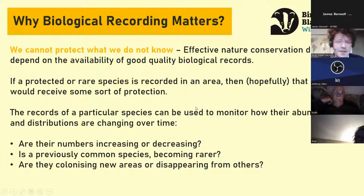And this is important because we can't protect what we don't know. The nature conservation actions we take are based on the data we have, based on the evidence we have. And the more we know, the better, especially about the presence of rare and protected species, but also trends such as what's increasing, what's decreasing. That allows us to work with people such as Birmingham City Council and the other local authorities to help make sure that sites are protected and that appropriate legislation is in place to come up with plans to protect various species.